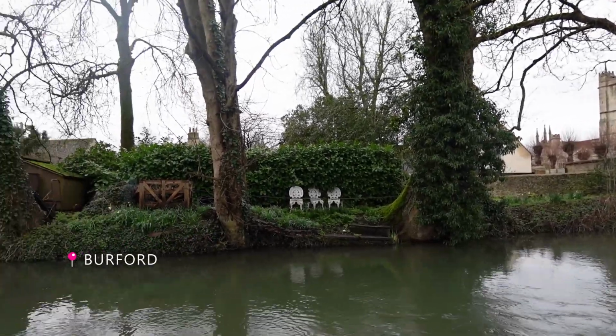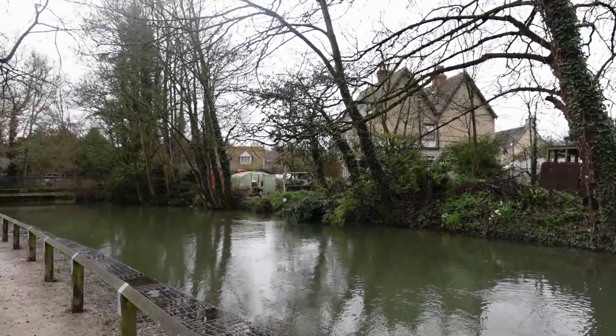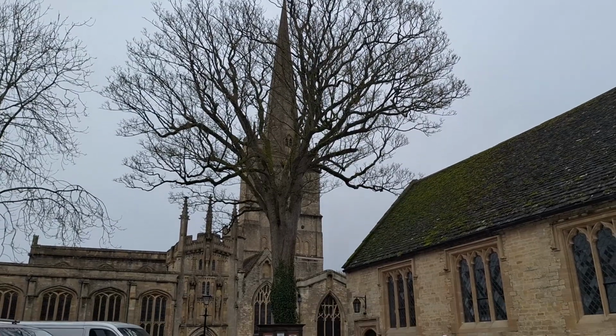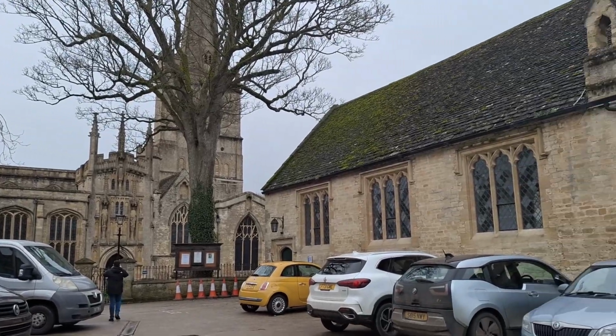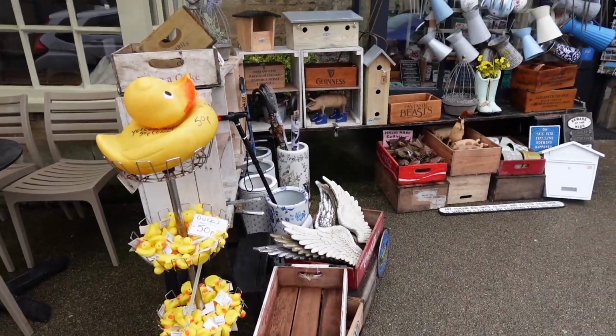The drive was pretty smooth, though the weather was rubbish. However, as soon as we arrived in the Cotswolds, the sun came out, much to our delight. Our first stop on our itinerary was not supposed to be Bibury, but as soon as we passed through this village, we had to stop. It was also the perfect timing to have lunch.